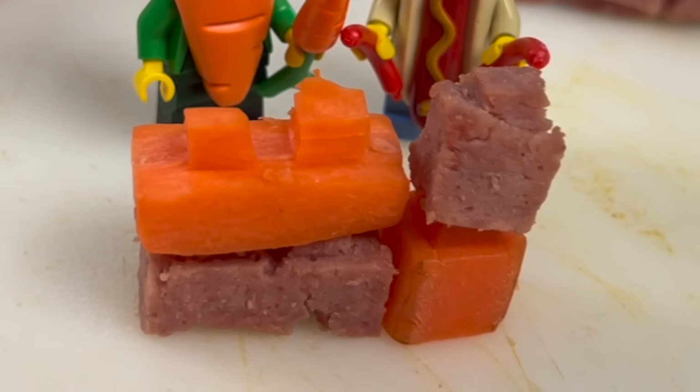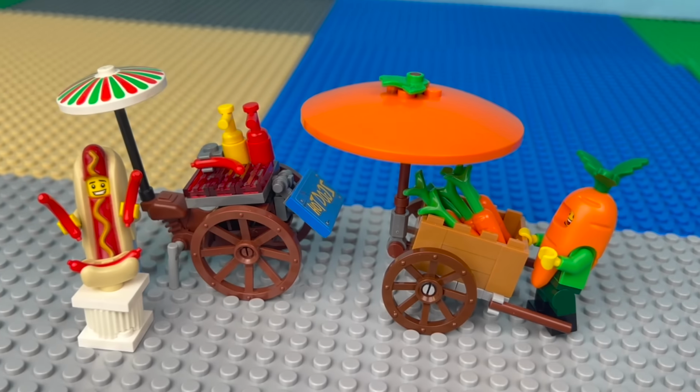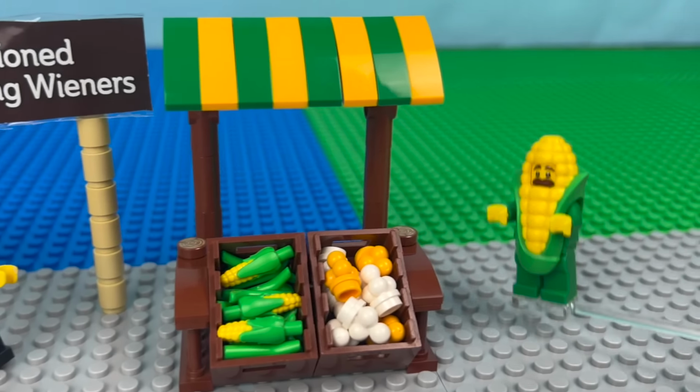They even kind of work with the carrot bricks, giving us 2 different colors to work with now. Garrett upgraded his stand into a cart for no particular reason, and then spent all day watching the crowds flock to buy Franklin's sausages instead of his. Even worse, more competition has arrived.